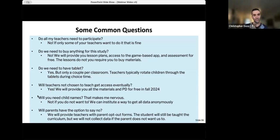And one question which I skipped is, what about those teachers who we asked to hold off? We would give you everything you need to teach the curriculum the next fall, so next September. We of course don't want you to feel left out. So we'd give you all the PD and all the materials the next semester, so that you have your opportunity to teach, also supported by CodeSpark and us. You wouldn't have to assess the kids, but we want to give you the opportunity to teach it.